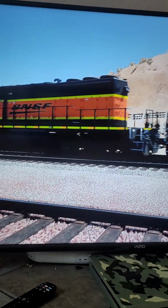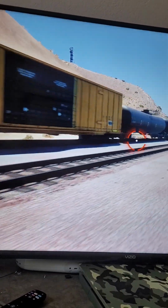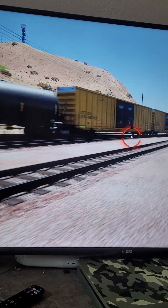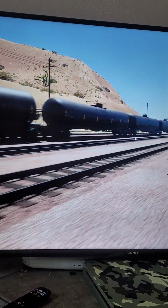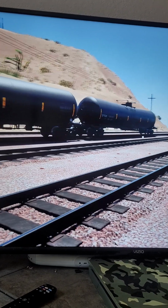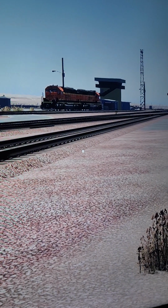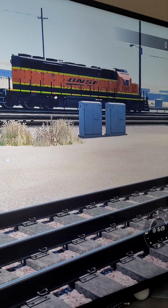Let's see, this is Venus of 7163 and 8067. Small little manifest train here. And there's the end of the train. There's a missing 40-2 locomotives. One is 8044 and the other one is 7240.